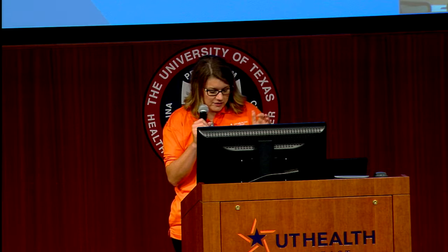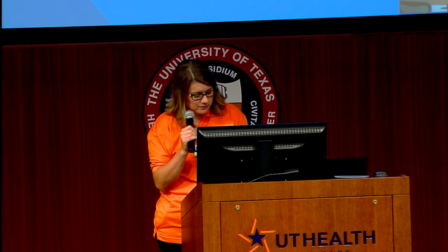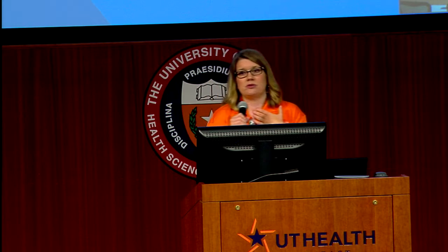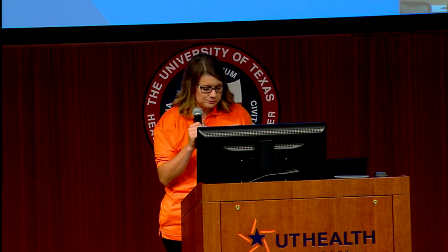The CF Foundation describes contact isolation as to wear a gown and gloves when caring for a patient with CF in either outpatient or inpatient setting. We, as healthcare providers, do not wear a mask routinely, only in situations where we're going to be exposed to respiratory secretions, or if we're sick, we might wear one to protect the patient from what we have.